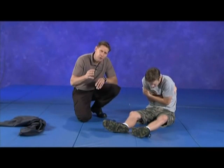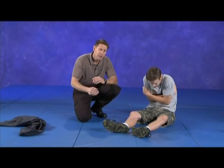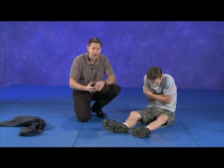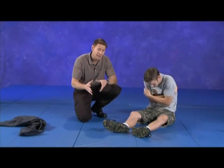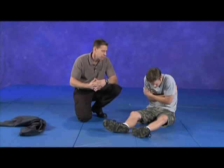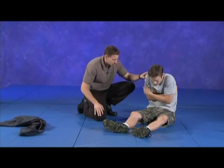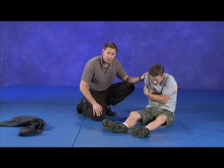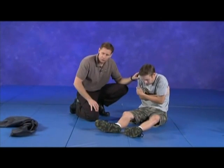Once somebody goes into a true hypothermic state, they will stop shaking, they will stop thinking or concentrating. They'll have what's called an altered level of consciousness, and then they can pass out and die. So this is a true life-threatening emergency. So when we come up to somebody and we ask them, what happened here? What have you been doing? He's very, very cold. He's been hiking in the mountains. It's a pretty cool day here.